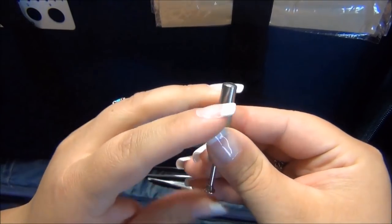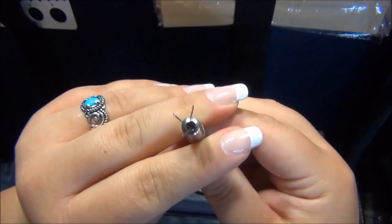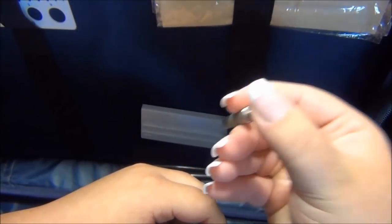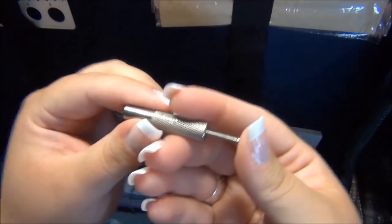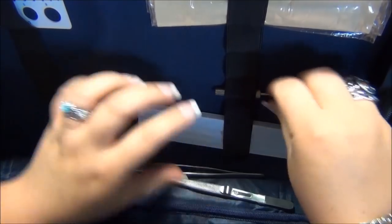Oh my god. That is awesome. So I think that you put the gemstone in there. I think that might be what that's for. My dad has one of these to get stuff out of the sink, when something falls in the sink. That is so cool. I don't know what that's called, but it's really cool.